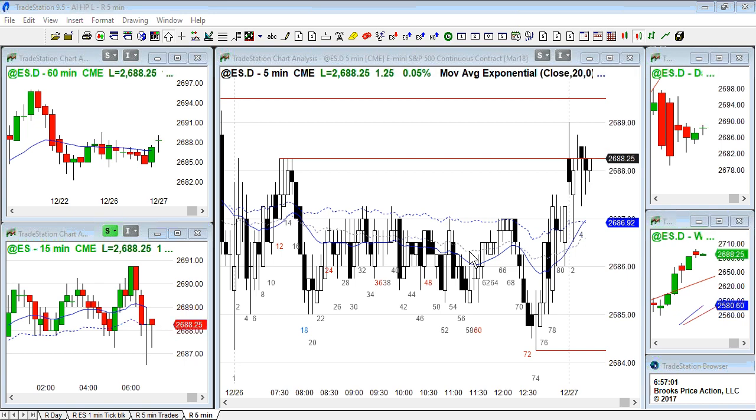Bulls trying to get second entry buy. The bears have a second entry sell. We're above both moving averages, and we're above yesterday's high. And we've rallied for about 10 bars, so slightly more bullish than bearish, but the bulls need to start to get consecutive bull trend bars.